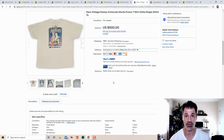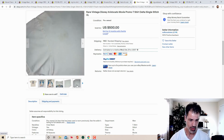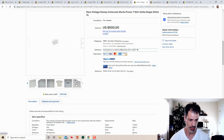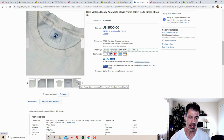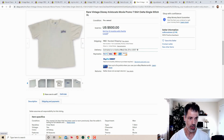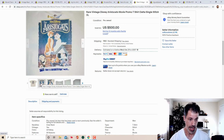This is another one that I couldn't find comparable sales on. Disney Aristocats vintage, and let's see if we can get a picture. They're showing pictures of the imperfections right there. This looks like it might be on the back, and that is definitely an old Delta tag. Oh no, there's a picture. That's what the front of it looks like, sorry. And then this is the back artwork.